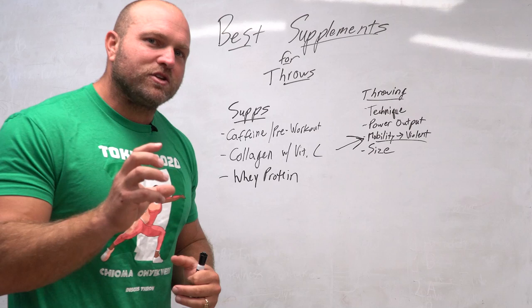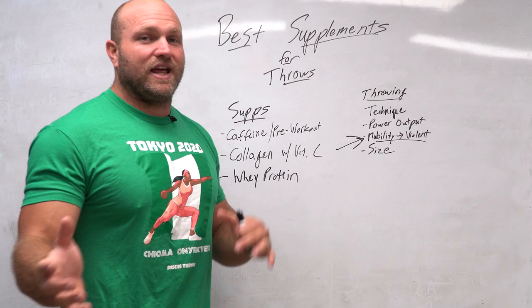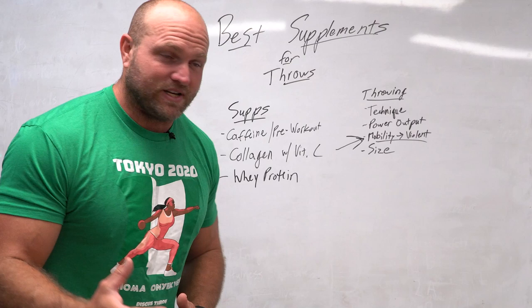Again, 2 to 3 scoops a day, up to 90 grams. You can go even more. I have some athletes that are complete meatheads and might take 5 scoops a day. That might be a little bit excessive, but at least 2 to 3 every single day to help improve that muscle protein synthesis.